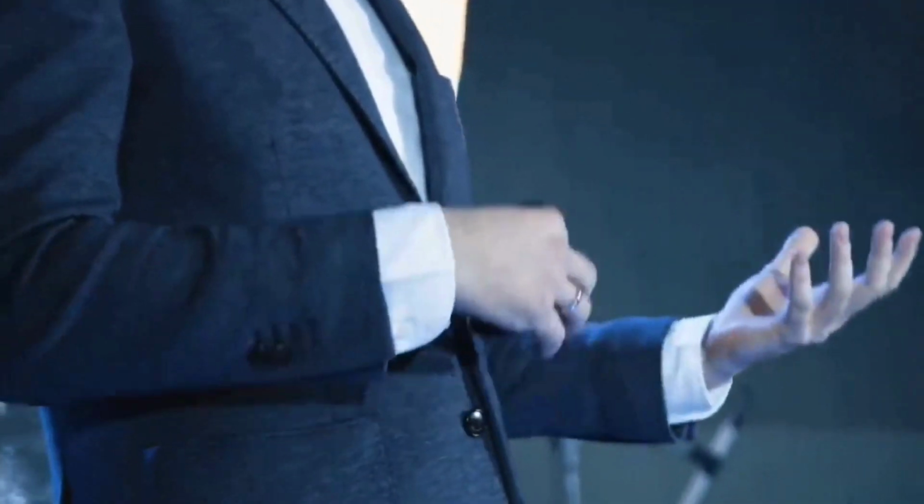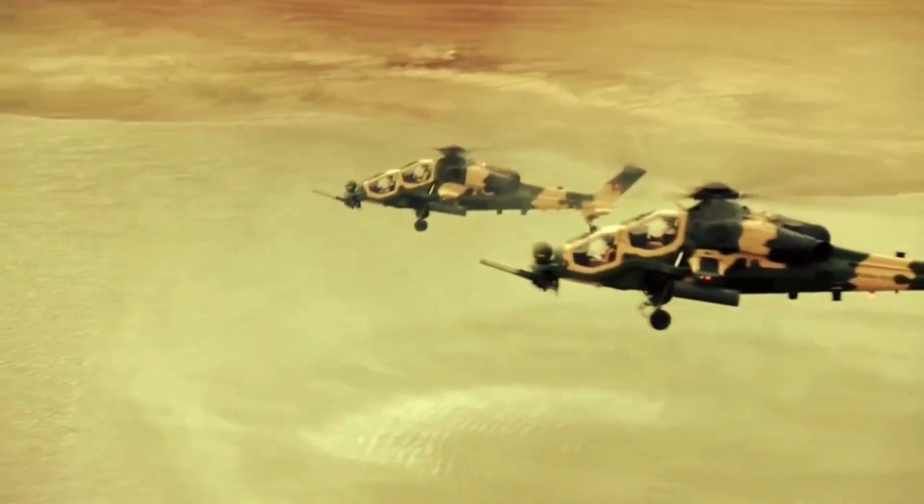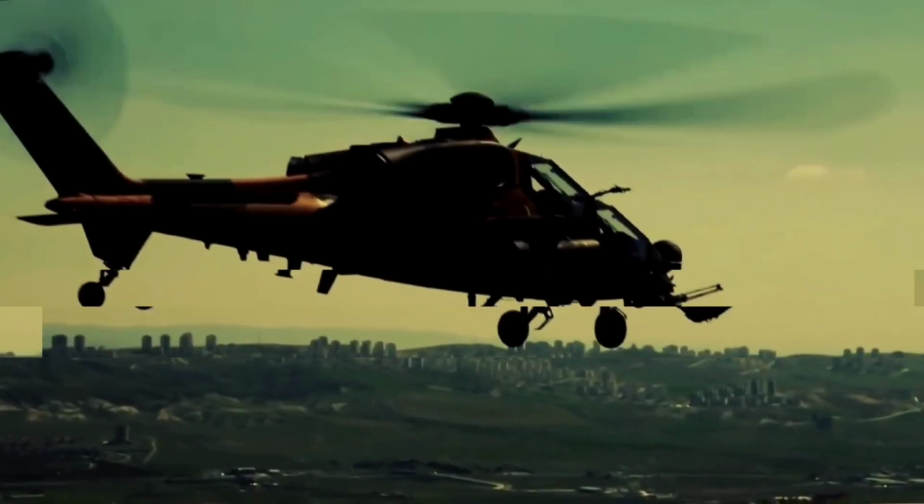According to a military aviation expert in Beijing, the Z-10 attack helicopter's repeated use in high-altitude border patrols shows that its engine is powerful enough to handle the thin air.